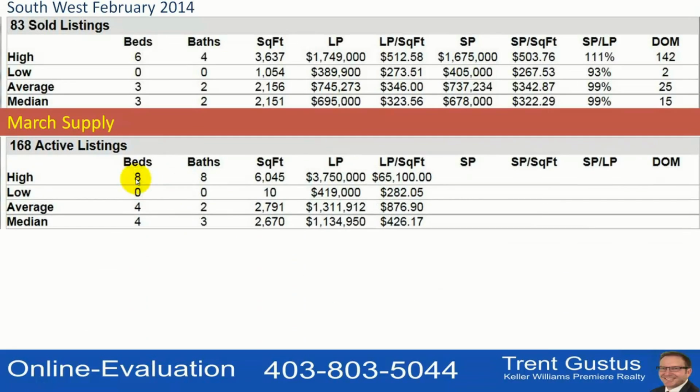Now, when we look at our supply numbers, as opposed to last month's 83 sold listings, we got 168 active listings available. So that's almost 2 months supply there. And when we look at what's available and what's left, our average list price is $1.3 million, and the average sale price or list price for the properties that sold was $750. So that's a long ways off.